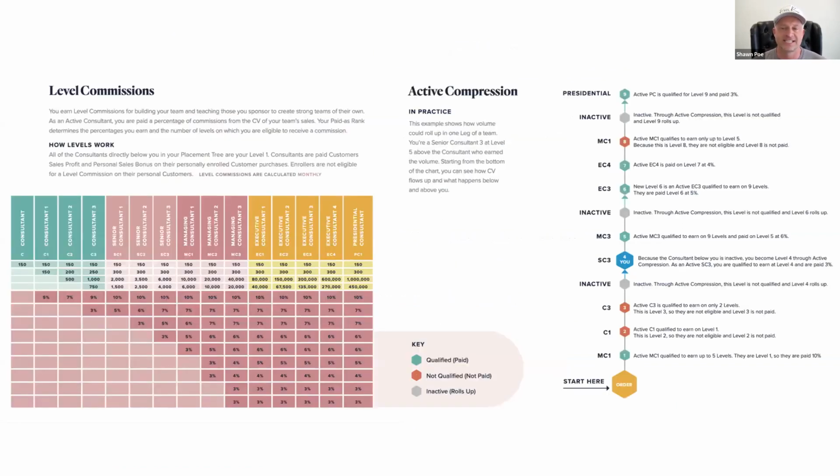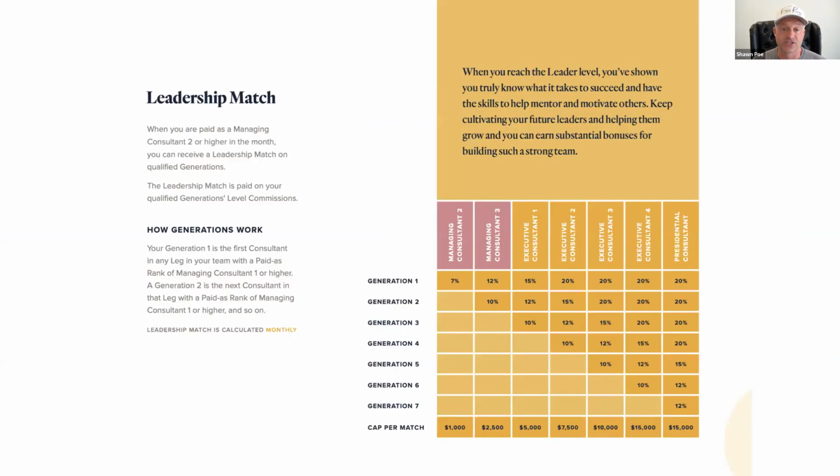You don't have to know this inside and out. Just at a very high level, know that as you rank advance, it's going to increase the amount that you're getting paid at the levels. Potentially, because some of them do stay the same, but it also can start to unlock additional levels there. And you're really starting to maximize this once again at MC3, which is 40,000 in group volume, balanced group volume.